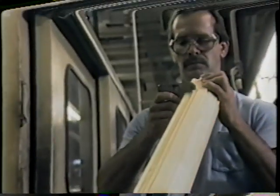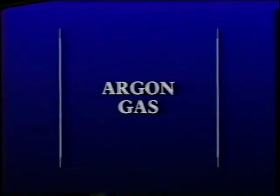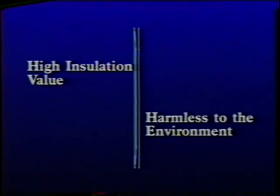They're made with Andersen high-performance glass. As an insulator, they're effective for several reasons. To start with, the space between the two panes of low-E glass is filled with argon rather than air. Argon has significantly more insulation value, yet is harmless to the environment. The low-E glass has a special coating that helps prevent energy loss during winter or summer.